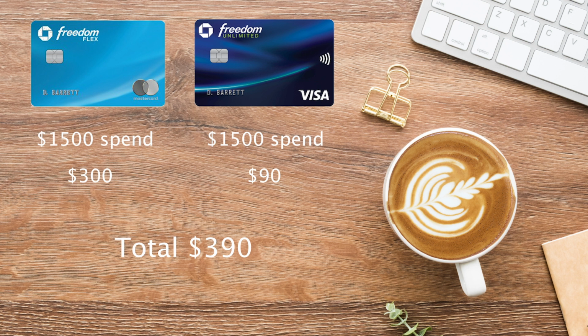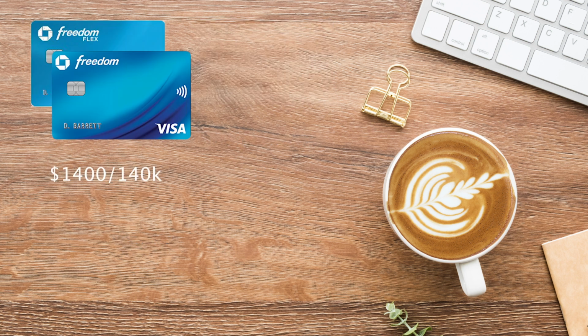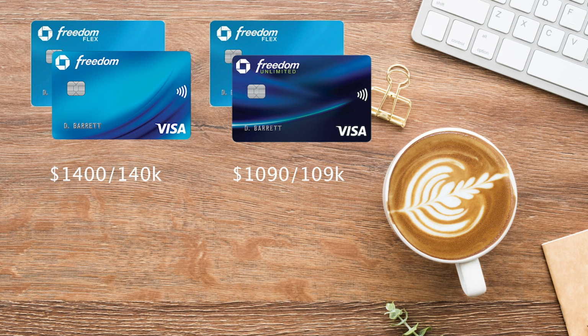And if we add the Freedom Flex bonus onto this, we get this: $1,400 or 140,000 points for the Freedom and Freedom Flex setup versus $1,090 or 109,000 points on the Freedom Flex plus Freedom Unlimited, or ordinary Freedom plus Freedom Unlimited. It's both the same. Now that 140,000 points is worth $2,100 in travel if I transfer the points over to the Sapphire Reserve, which is awesome.